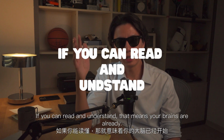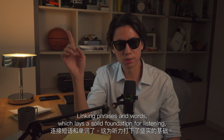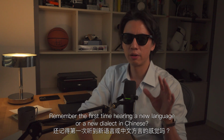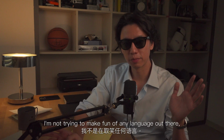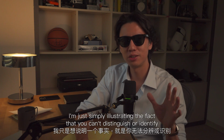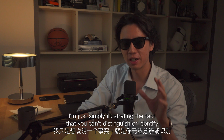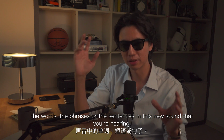If you can read and understand, that means your brain is already linking phrases and words, which lays a solid foundation for listening. Remember the first time hearing a new language or a new dialect in Chinese? It sounds like... I'm not trying to make fun of any language out there. I'm just simply illustrating the fact that you can't distinguish or identify the words, the phrases, or the sentences in this new sound that you're hearing.